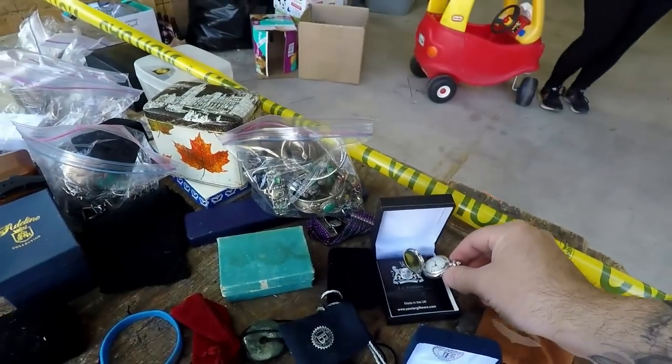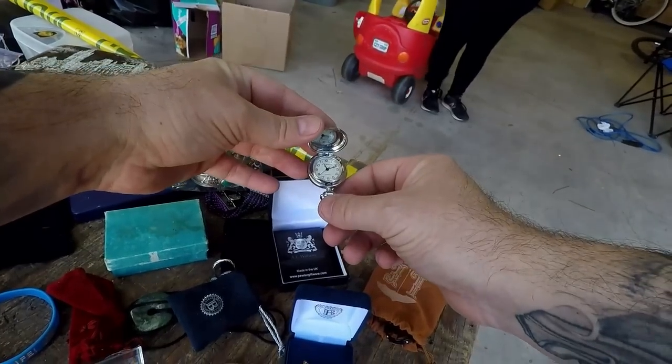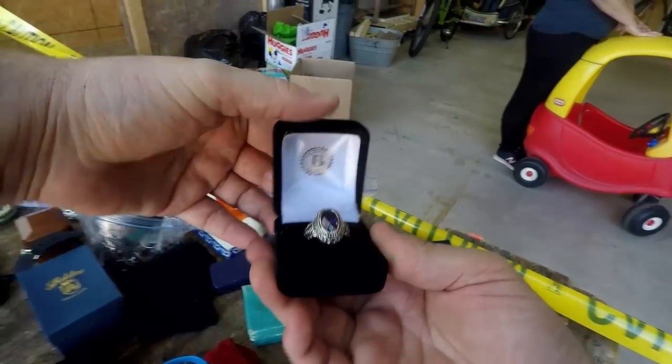I'm going to put that on the ground. Give myself an extra hand here. It's not light, hey? It's just hard to open these boxes with one hand. Ooh, look at that one.